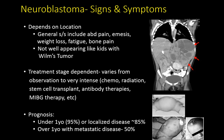If the kids are older than 1 but have localized disease, they still do well, about 85% of the time. Kids that are over 1-year-old and have metastatic disease only live 50% of the time. This is really a terrible disease. You can see here, this is where the big tumor is on the adrenal gland, and it's big like this. And this is what it looks like from the outside. They have these huge distended bellies that are very hard when you palpate them.